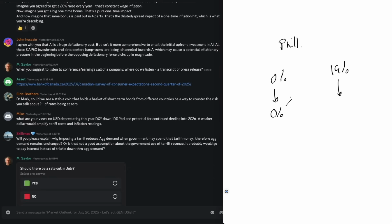So if we say it the right way, you still need to tax your own citizens. I forget what point I was making now. Anyways, okay. US dollar I think continues to drop. Whatever point I was making, I've lost it.